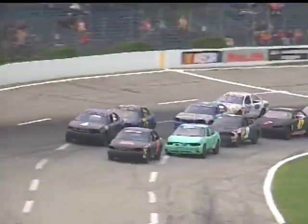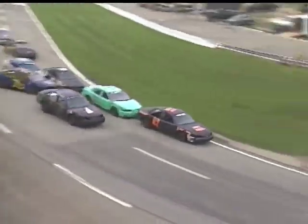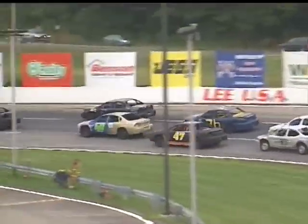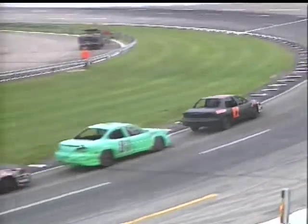Here we go. Green flag, and we are underway. This is the Ironman division presented by Benson Lumber and Hardware. Through the turns, always fun and exciting, just like their counterparts, the hobby stocks. Put on some good races here in the 2014 season. We've got a yellow flag.